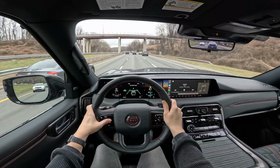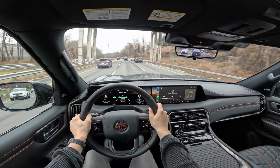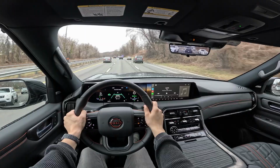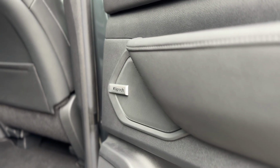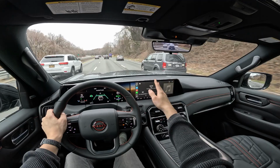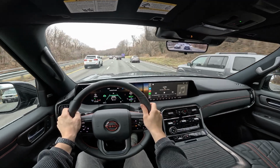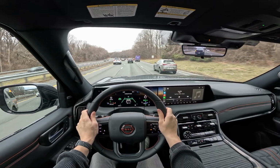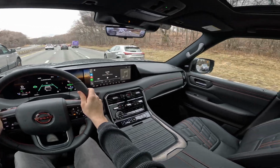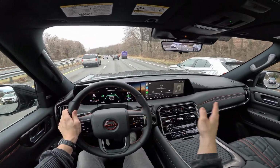Just a quick little audio test there for you guys. I think this is a pretty generally good speaker system. Nothing really outstanding, but it's honestly really rich in its sound, just throughout all different tones. You have a decent amount of adjustment here in the infotainment system. Nothing too intense, no special Klipsch audio modes or something. But overall, I think it's a pretty nice experience. Just a nice whole sounding experience.